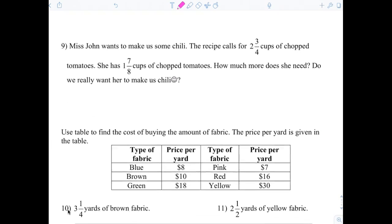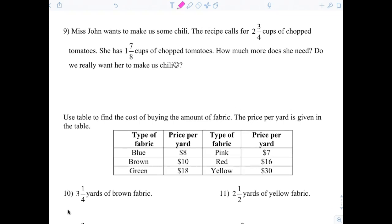This isn't bad. All right, Miss John wants to make us some chili. The recipe calls for 2 3/4 cups of chopped tomatoes. She has 1 7/8 cups of chopped tomatoes. How much more does she need? Abby, how do I figure this one out? You subtract. Yes, exactly. 2 3/4 minus 1 7/8. And what did you get? I got 7/8. 7/8 of a cup. All right.